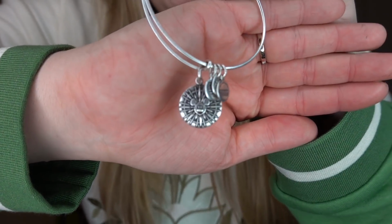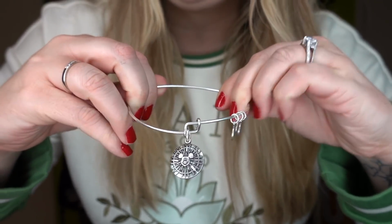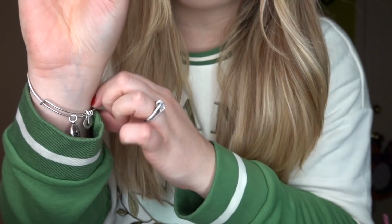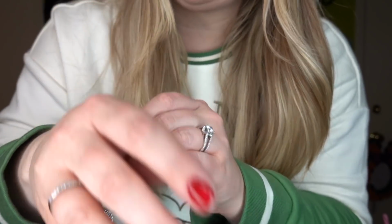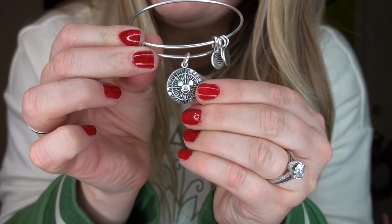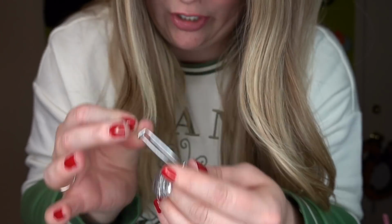So we will start with the first one that I got. This is the Mickey Fun Wheel Alex and Ani bracelet. The Alex and Anis do expand and they just slip over your hand, and then you can wear them like so. These are so beautiful. I love the Mickey Fun Wheel. I thought this would be perfect to wear next time I go to Disney California Adventure.